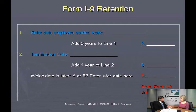Say if they worked for me for 4 years, I've got to retain that I-9 for 1 year after they left my employment. Does that make sense? Okay. But it's just more paperwork to keep up with. That's why this form would be very valuable.